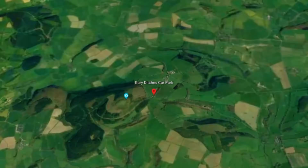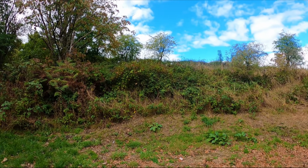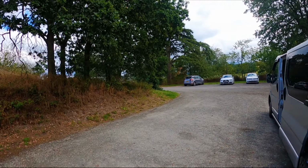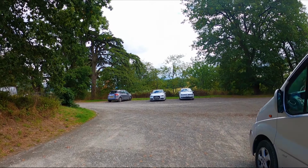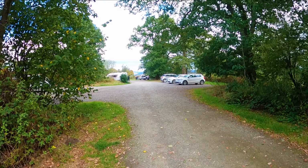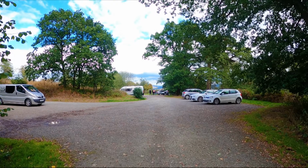We have arrived at Berry Ditches. Look at the view. No, all joking aside, this is the car park. There's quite a bit. There's no signs up saying that there's no overnight camping, so we're going to chance it. I'll just give you a view down the bottom. But you can see there is quite a bit of space up here.